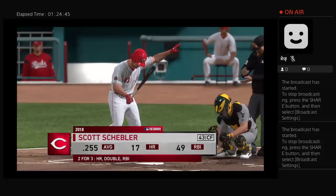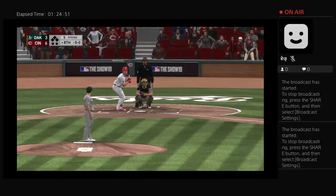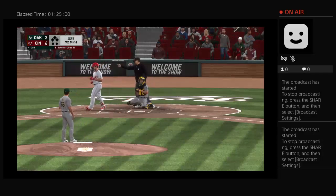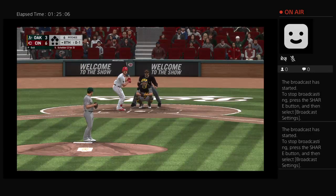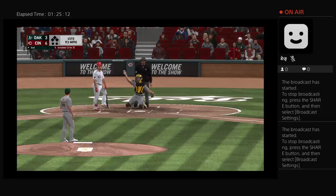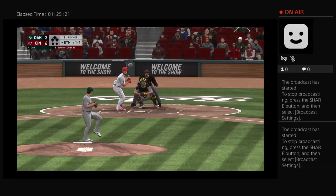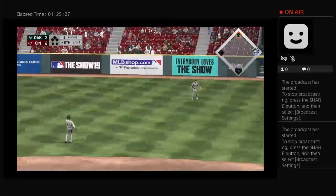Settling in now, Scott Schebler. He's 2 for 3 with a home run and a double. First pitch on its way. And a fastball's in there for strike 1. And 1-1 as this one's in on the hands. A 1-1 count. Here's the pitch. He pulls this one into right. Again, a nice clean base hit, his 3rd of the game.